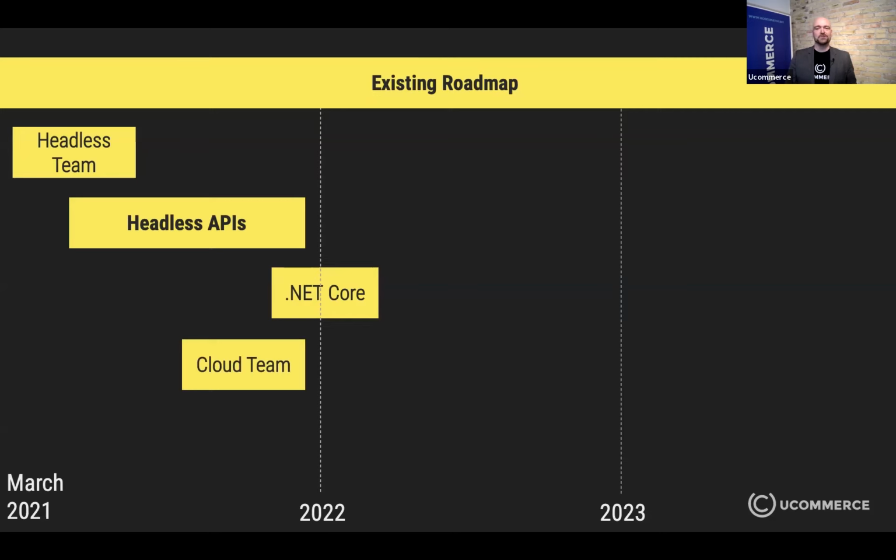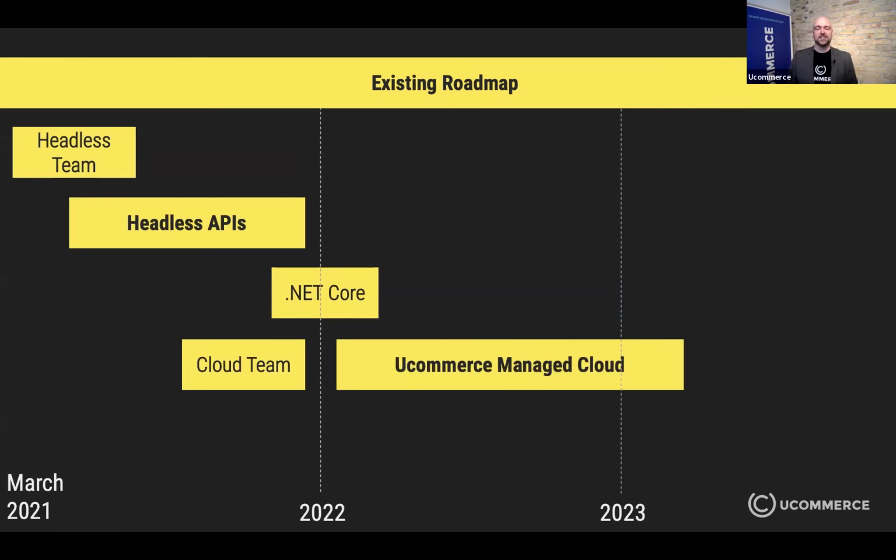Before we do that though, we need to establish a third team, which we call the cloud team. So there will be 3 separate product tracks going on. One to support the core, the existing roadmap, one to support the headless team, and a third team to support our cloud efforts. The goal with the cloud team is to build infrastructure around Ucommerce to enable us to start building the Ucommerce managed cloud.